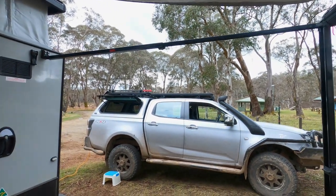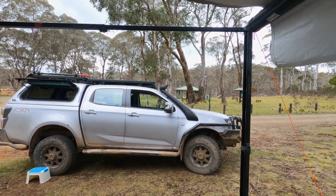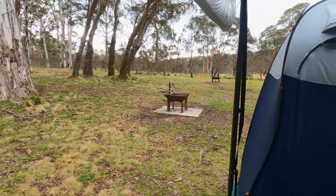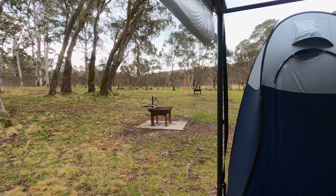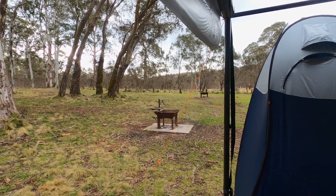Like I said, it's unpowered, it's completely off grid. However, I think there's a communal area over there that you can actually camp under if it's bucketing down rain and you've got swags and things. There's fire pits scattered all around the place. Now you do have to pre-book before you come with National Parks. I forget how much it costs per night, so just look it up on the website, but from what we can gather, it's a pretty nice spot.